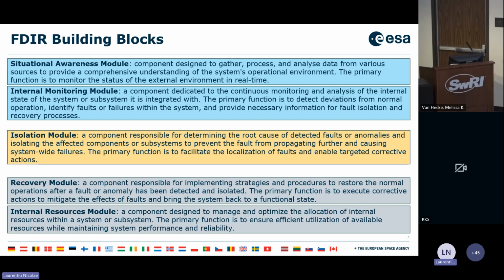The isolation module, a component responsible for determining the root cause of detected faults or anomalies and isolating the affected components or subsystems to prevent the fault from propagating further and causing system-wide failures. The primary function is to facilitate the localization of faults and enable targeted corrective actions.